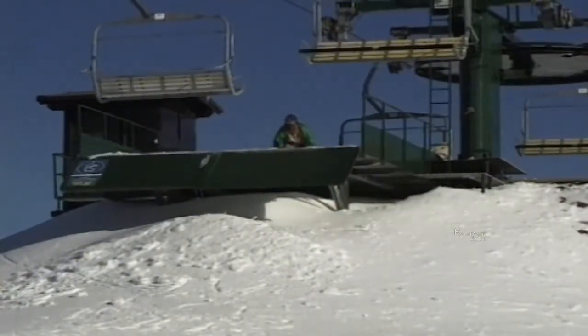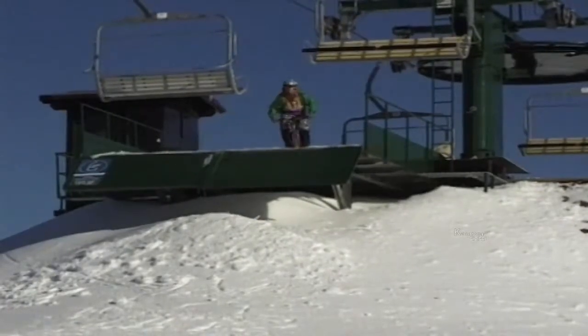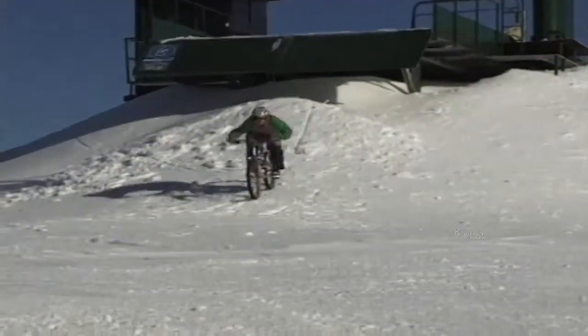Snow mountain biking is one thing. The sport obviously has some potential, but lift jumping is a whole new area. Here's one of the earlier teams.